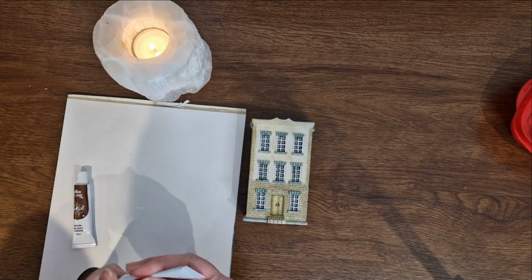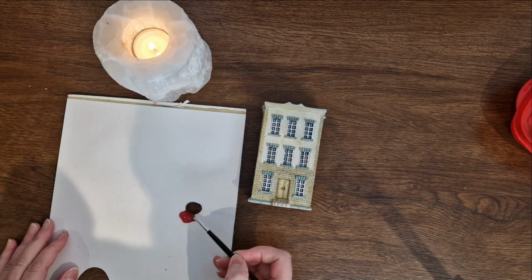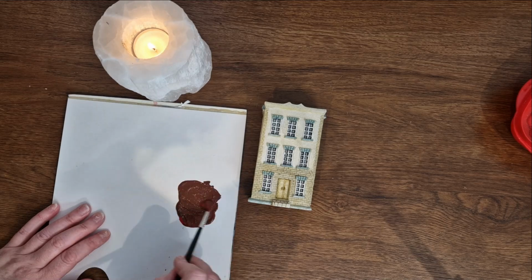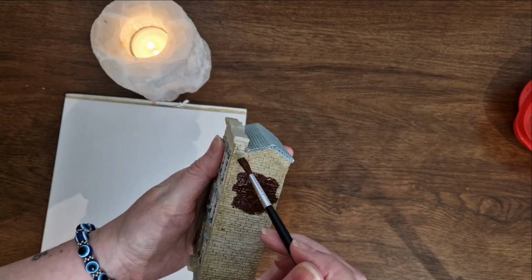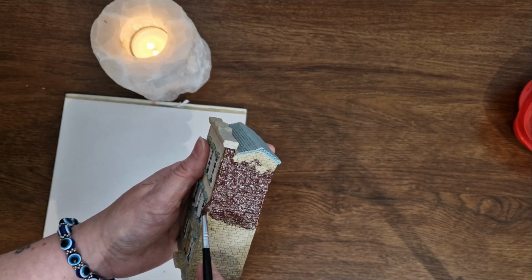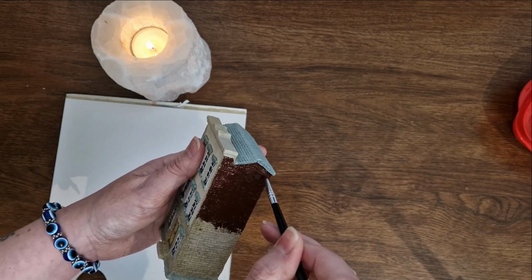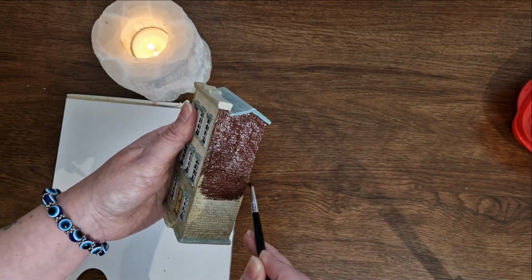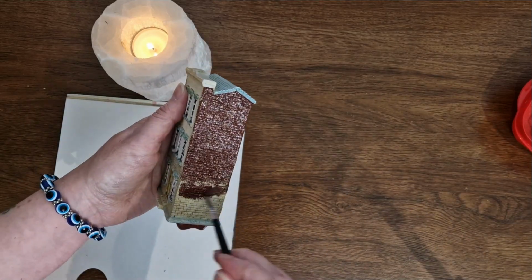And I'm going to mix together two acrylic paints, a lovely bright red and brown, to make a reddish brown for where the bricks are here on the project. It's already a yellowy beige as a base, but that doesn't scream Christmas to me. I want something that looks cozy and really warm and inviting, so I went with a lovely warm brown colour, and I think it does look really nice. It's definitely a lot more interesting to look at than the pale colours of the original house.